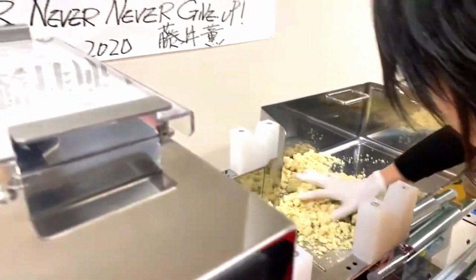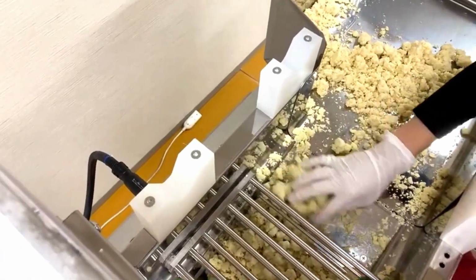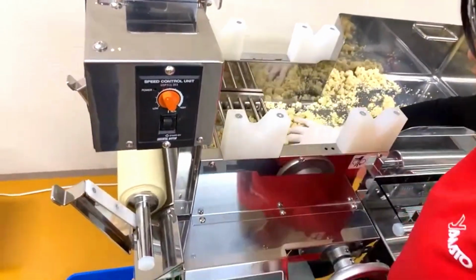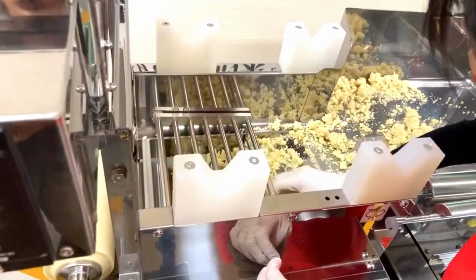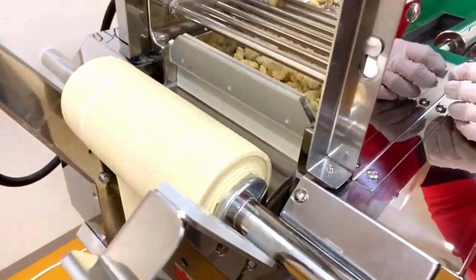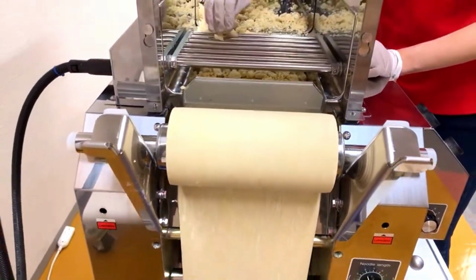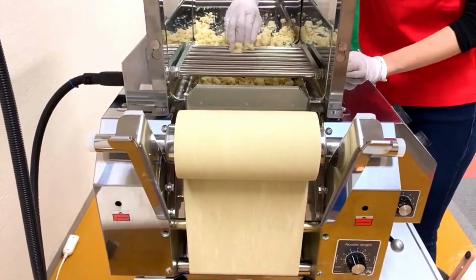So what we're doing now is making a rough sheet of dough. This machine has two rollers, right? And when we open this gate, the machine stops because of a safety feature. Nobody wants to be holding the rollers with their hand. This machine has two rollers, and you can control the roller gap between them with the handle, down to as small as 0.1 millimeter. So it's very precise.